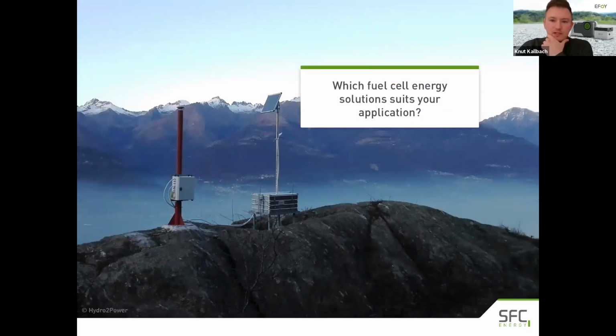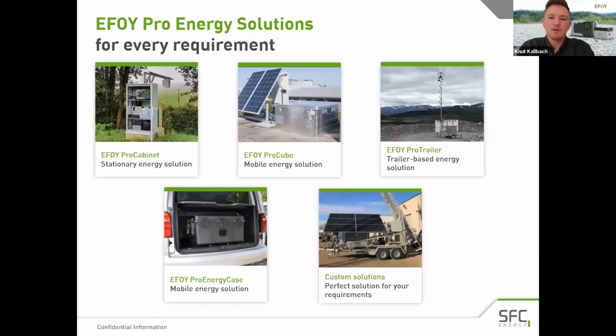So which fuel cell energy solution suits your application the best? Since here are all participants from the water companies, I will go a bit more into detail of these applications. So one thing that we use is the Efoy Pro cabinet. This is a cabinet where we can install the fuel cell, the battery devices, and as well the methanol, and then we can use the entire system to monitor the water flow.